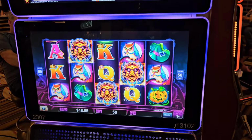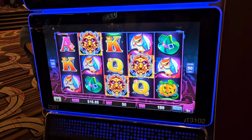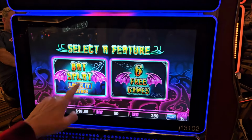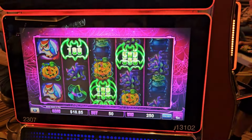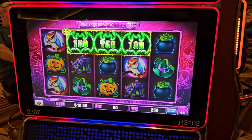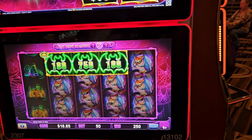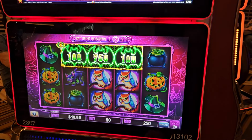Immediately a bonus. This is where I win all the money. Now, choice? Obviously the bat splat. Okay. That's actually quite a good thing there. How much did you put in? $20? Well, there's the result. Just need some more bats to splat.